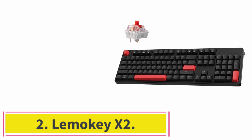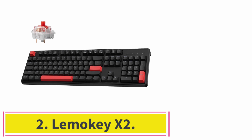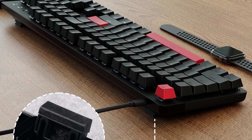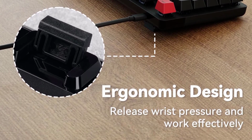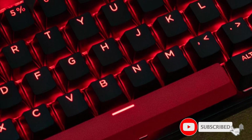At number 2. Lemokey X2. When my old Razer keyboard broke, I bought a Lemokey X2 as a low-cost holdover, expecting to replace it within a week or two. However, I was so impressed with its build quality and overall value that I ended up using it for months without buying a new one.